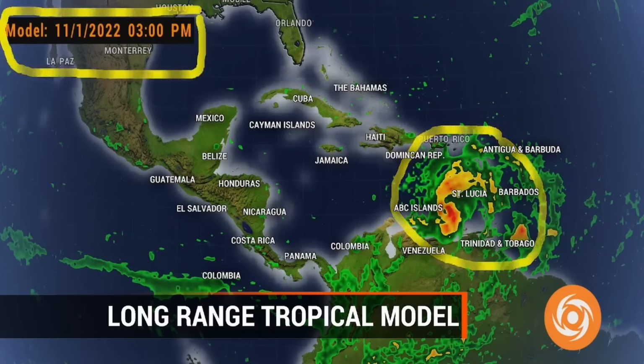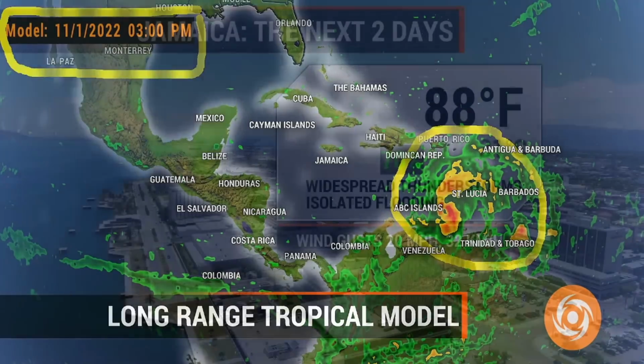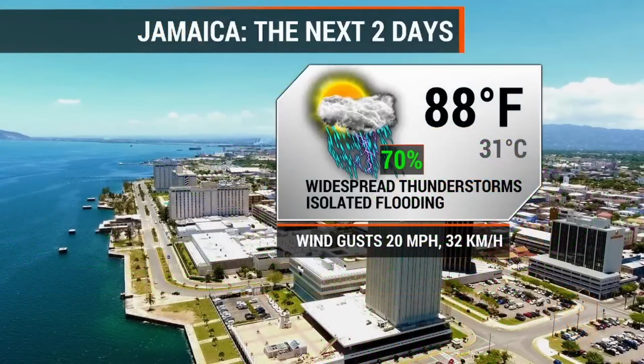But this is, again, so far out down the road. But it has my attention because of what I was mentioning. You get the old fronts plus the tropical waves. If that leaves that leftover moisture in place over the warm waters, something could develop. So I've got my close eye on the Caribbean late this month into early November.